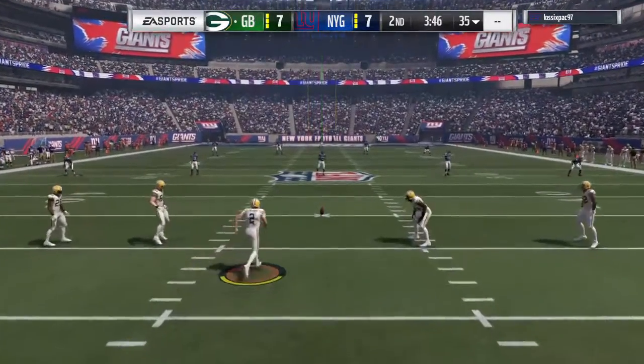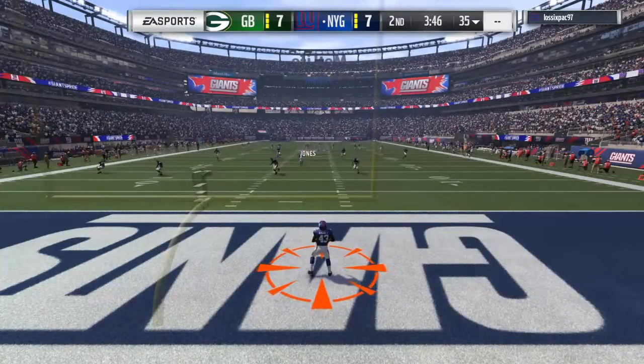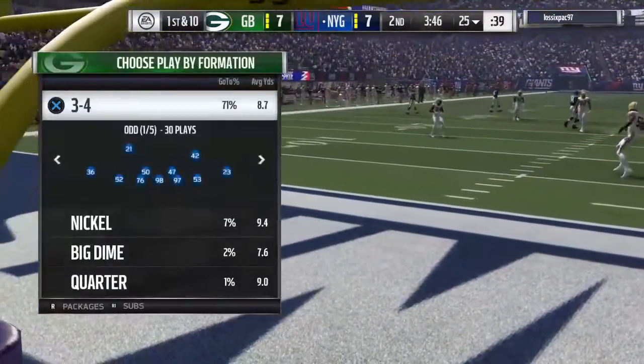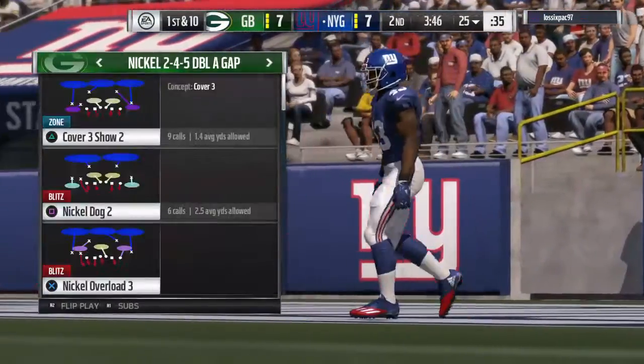So we're right back where we started, all even as the kick's away. That'll be taken in the end zone, and no run back here. This will be a touchback, and it comes out to the 25-yard line. And New York set to take the field.